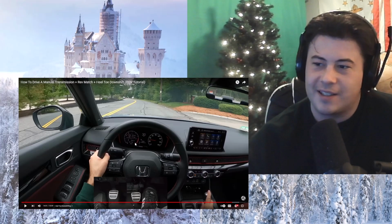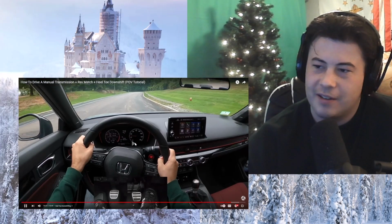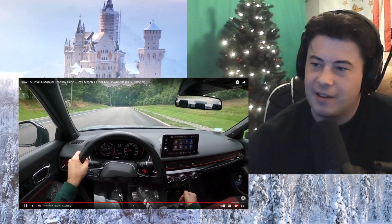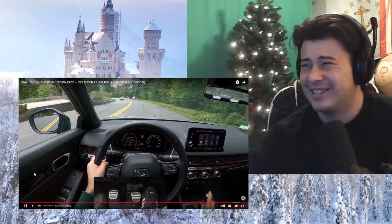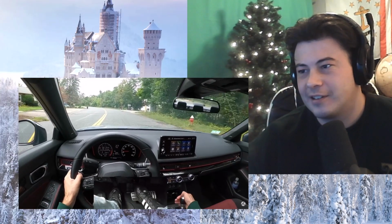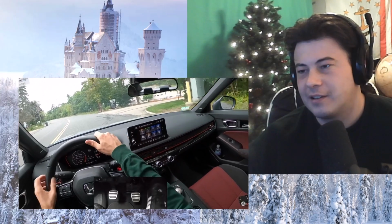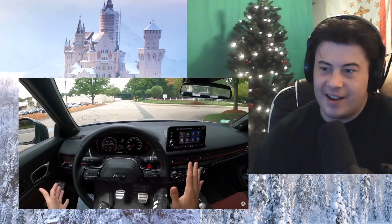You need three feet. He was braking and revving with the same foot. So if we want to go for that 3-2 downshift while slowing down, we're going to go brake, clutch, little blip off the clutch, and there we go. You've just done a heel-toe downshift. Very simple. Heel-toe, I did it.